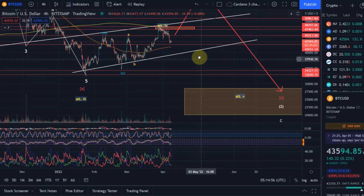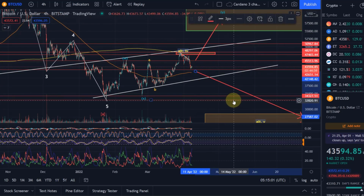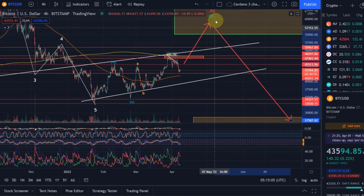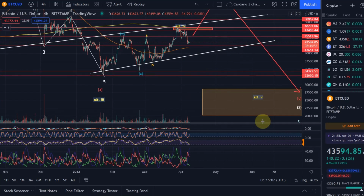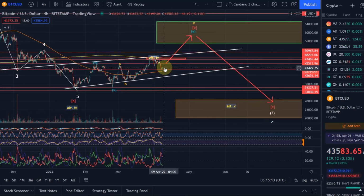And it would then make that previous primary scenario more likely, where from here we go down directly into the area between 20 and 29k. I did explain in previous videos why that is such an important level. Now at the moment, my primary scenario is still that we go up first and then come down, first into this region of at least 51k. That is the minimum.